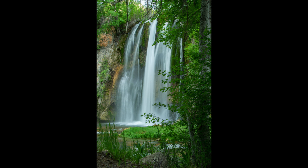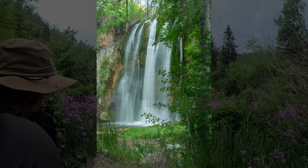It's a great image. I love it. I love how she used that birch tree to frame the right side of the composition and the leading line of the creek back into the falls.